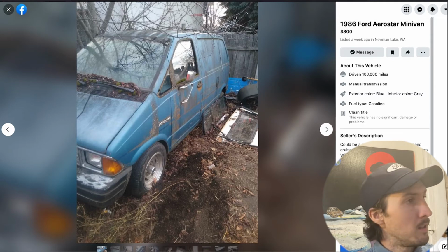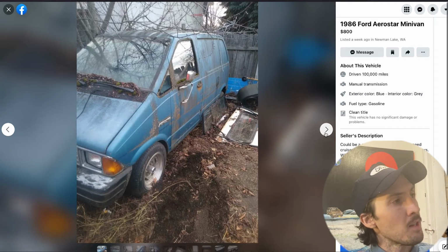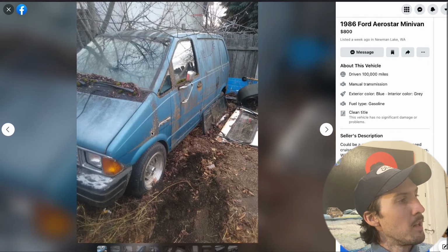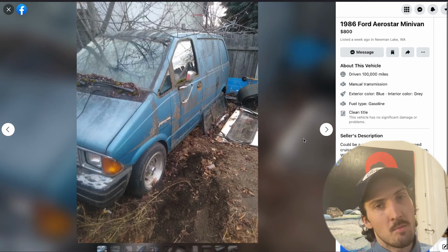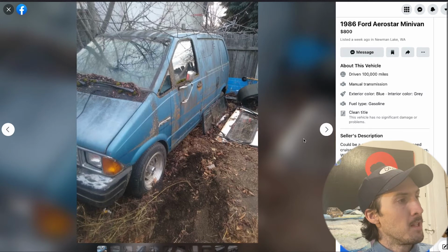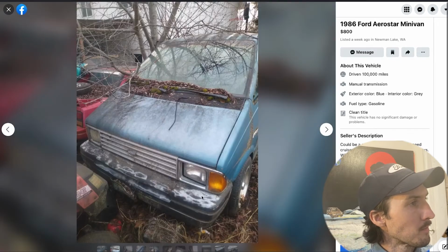So let's take a little look-see, shall we, through the pictures here. It's funny, I kind of immediately saw this in the thumbnail. I figured it was an 86. Now it could be an 87, 88, but you have your Aerostar badge on the side there. You have your big truck towing mirror. You have these beefy, truck-like wheels. And so the astute Aerostar observer, anyone who knows what they're looking at, is going to immediately know, okay, this is something special.